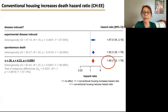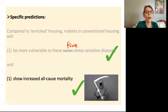And so what this means is that conventionally housed animals at any moment in time are approximately 1.5 times more likely to die than enriched housed animals, or their risk of death is increased by around 50%. And again, this is statistically significant. And so both the predictions of the hypothesis were met here. Animals in conventional housing were more vulnerable to our five stress-sensitive diseases, and they also showed significantly increased all-cause mortality.